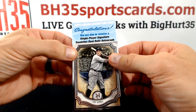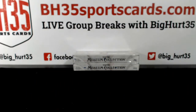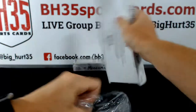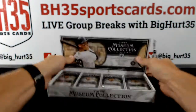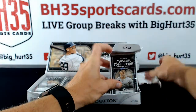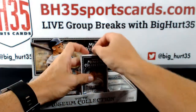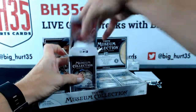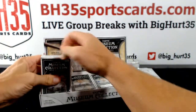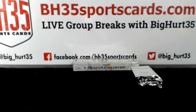Single player signature swatches, dual relic auto of J.P. Crawford for the Phillies. Richard taking three in the filler. Thank you, sir.